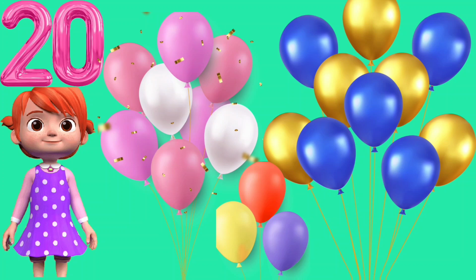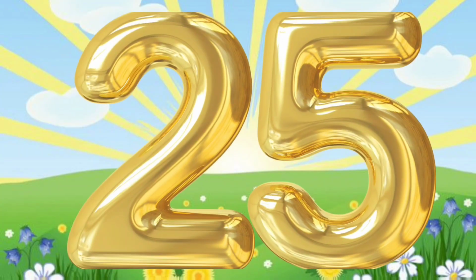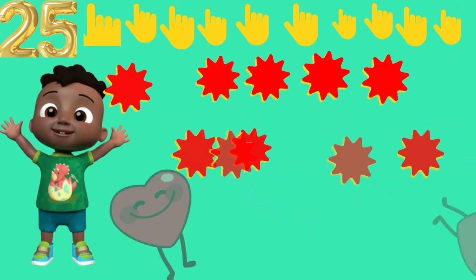10 plus 10 is 20. 15 plus 5 is 20. 20 plus 5 makes 25. Trace the dotted line to make your own 25.